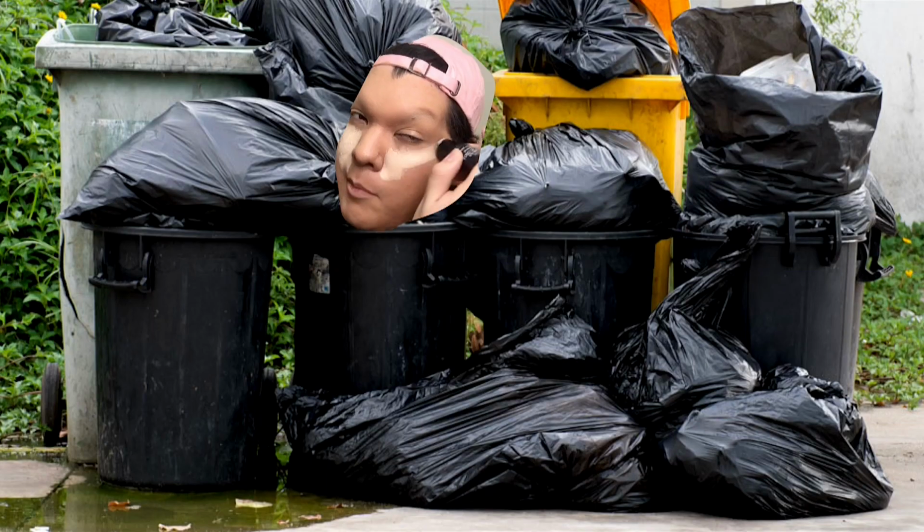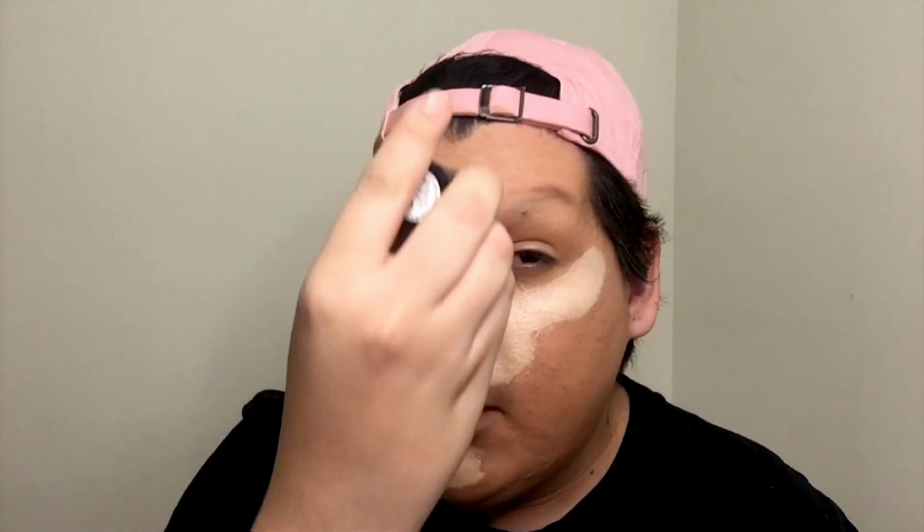Now that I have my foundation, my dark foundation that is not my tone, I'm gonna fix it with this highlight. I usually use white, but this is the lightest they had at CVS. I get all of my makeup from CVS. Call me cheap, fight me. Actually, don't fight me, but this is what it is. I'm trash. It kind of fixes it, it kind of works.